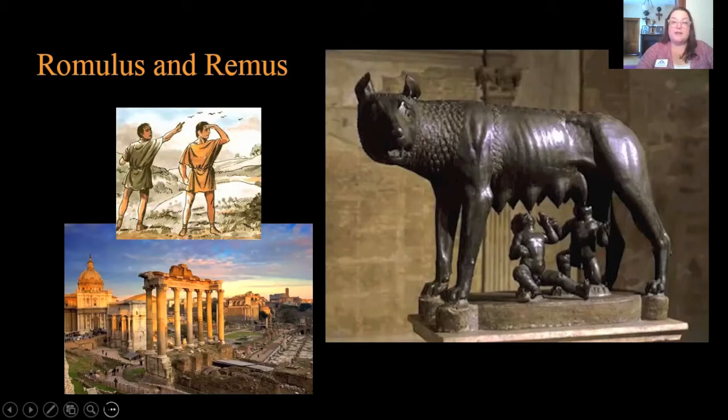Now, luckily for Romulus and Remus, a she-wolf rescued them and suckled them until a local herder took them in and adopted them. Now, Romulus and Remus grew up not knowing who they were. They had no idea that they were descendants of royalty. But eventually they became adults and they found out. And they decided to help their grandfather retake his throne. And they were successful. And after that, they decided that they wanted to found their own city nearby.